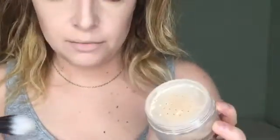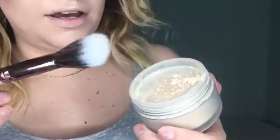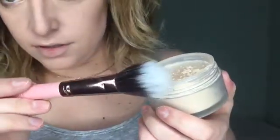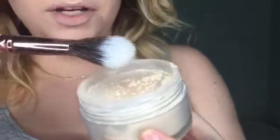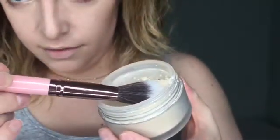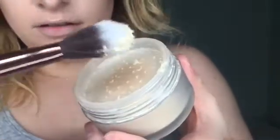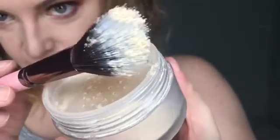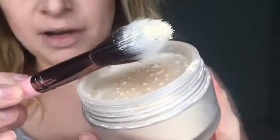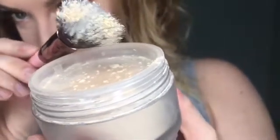I want you guys to see how much powder the Duo Fiber brush picks up. So if you look in here, this is just my Laura Mercier translucent setting powder. As you can see here, clean brush. Now watch when I go in and pick up product. I literally just, look at that. Like, how cool is that? That picks up so much powder and it just sits in the bristles there.